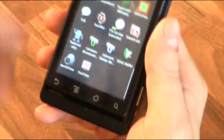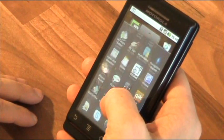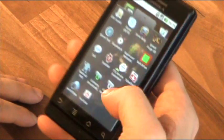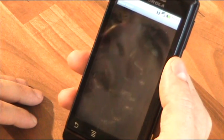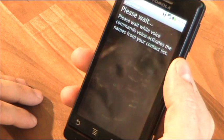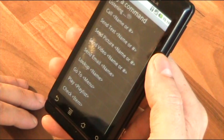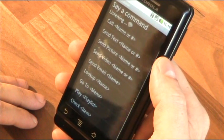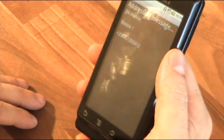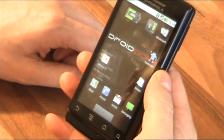Yes, the voice dialer also has a separate launcher, so you can have that on your desktop or wherever, so you can launch it pretty nicely there. And it's a bit slow to launch, as you can see, but it works pretty nicely. Send text JKK Mobile 1. Okay, again working fine. But let's not send any texts either now.